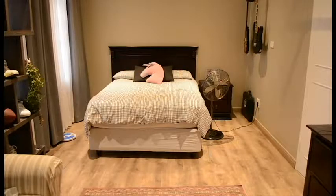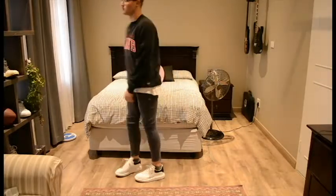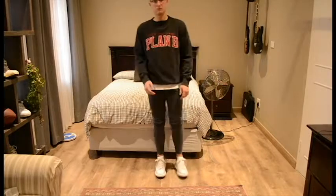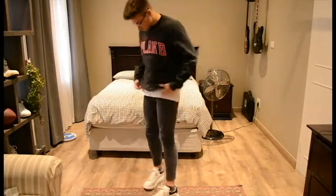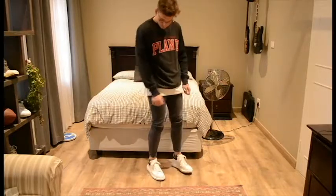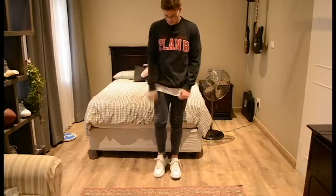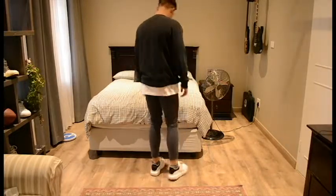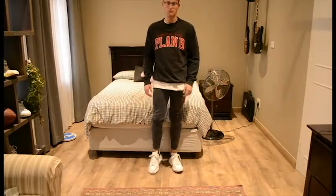So starting off with outfit number 2, we have the Plan B sweatshirt again, but this time I've tucked it in a little bit to show off more of the white tee underneath it. The white tee is always just a plain t-shirt. And then with that I'm wearing black skinny jeans. Well, not black, but more of a greyish wash to them. I got them from Cotton On. And then for shoes I'm wearing the Alexander McQueen oversized sneakers.